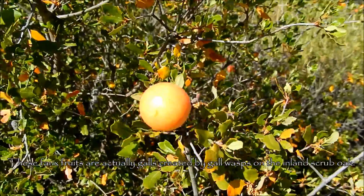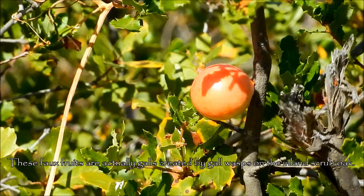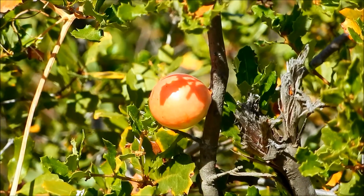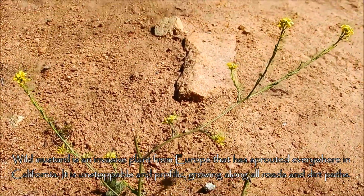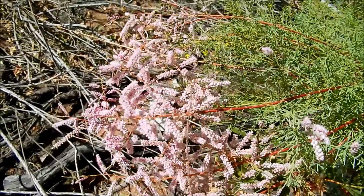And this is not a fruit or anything like that. These are wasp galls. I have a video on that too. Basically, they parasitize the trees, the bushes, by secreting various hormones, and they form a gall, and a wasp will emerge.